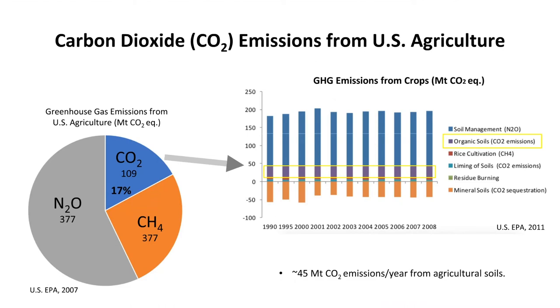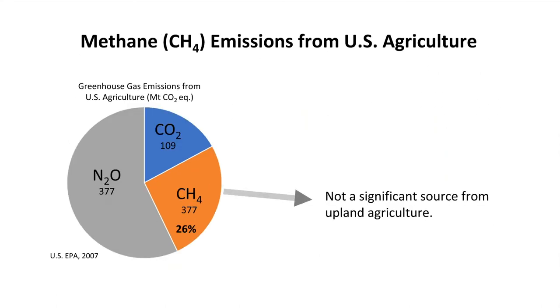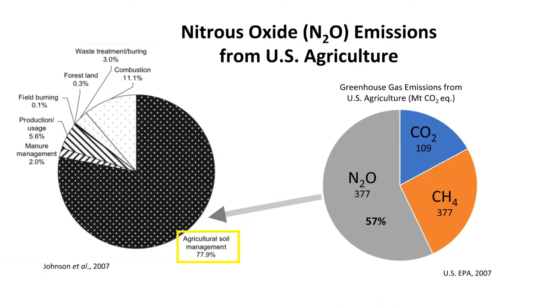To break it down by each constituent gas, carbon dioxide is the third most dominant gas being emitted, with organic soils as the predominant source. Methane is the second dominant gas. However, it's not a significant source from upland soils, and therefore is not a major component of my research. Nitrous oxide is the largest gas, making up about 57% of all emissions from U.S. agriculture. And we can see from the pie chart on the left that how soil is being managed makes up about 78% of total nitrous oxide emissions. So there's a very tight linkage between soil management practices and nitrous oxide emissions.